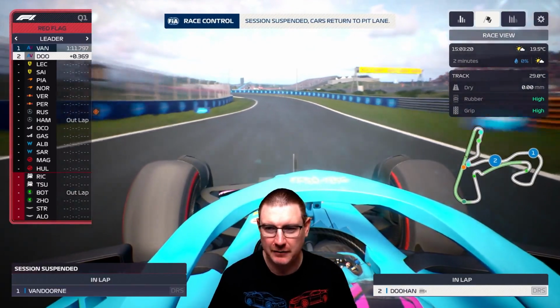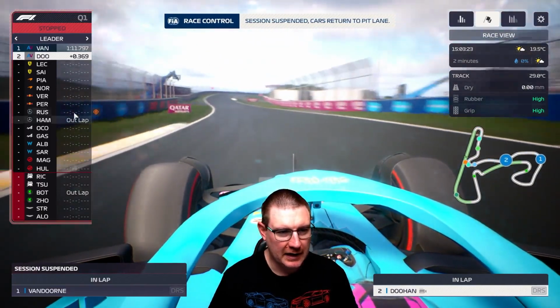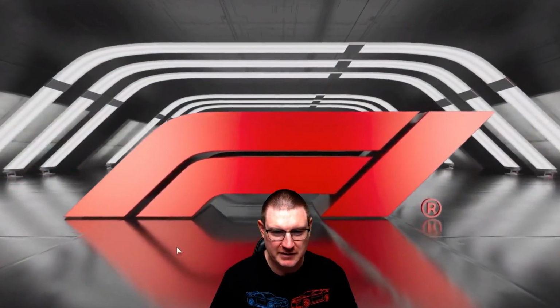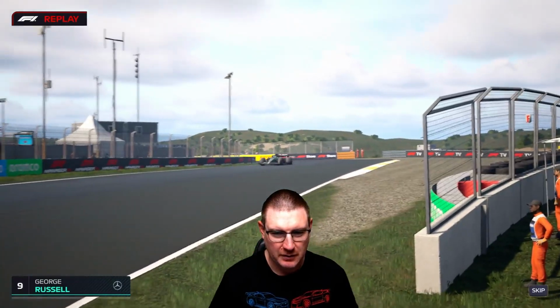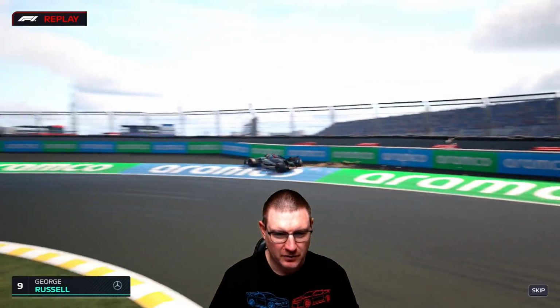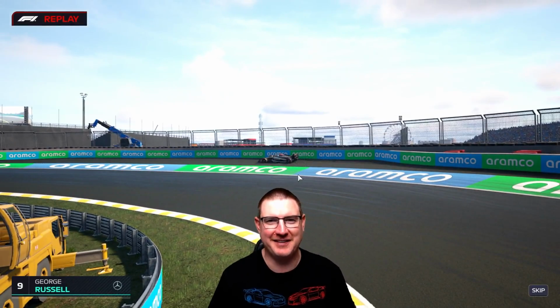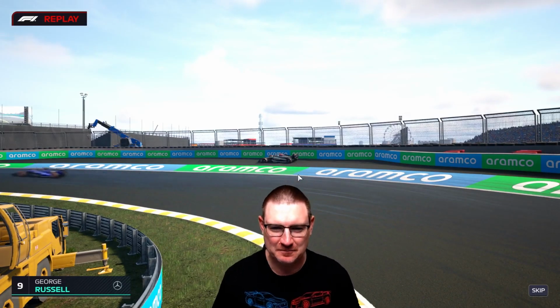Oh, we've got a red flag, and it must be Russell. Russell's done a bit of a Denny Rick and Piastri from last year and stuck it in the wall there. This was at turn 3. Well, you know who did that in my offline save? Jack Doohan retired from the race with that exact crash. Taken a hit with that.